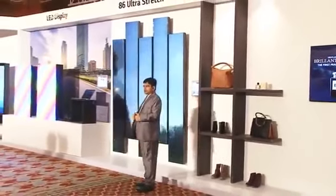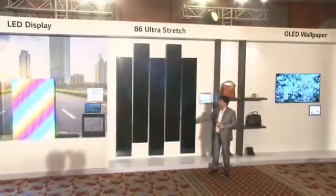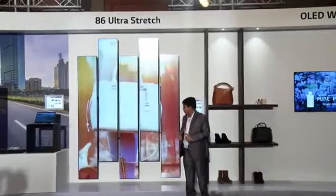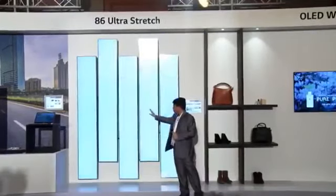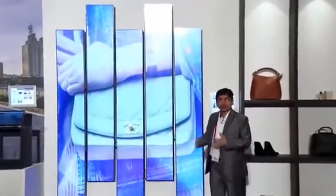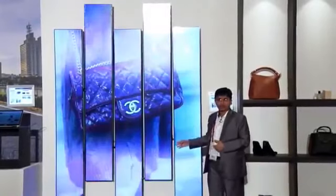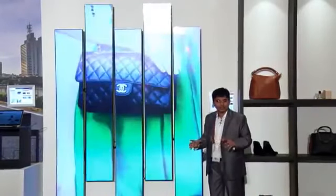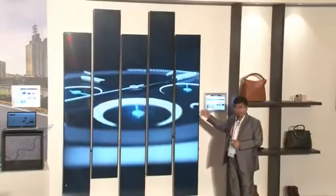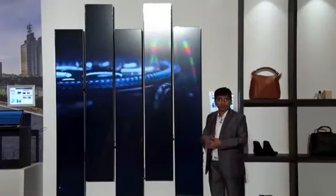This is another unique product. When I talk about product, actually we mean the solutions. This is the 86 ultra stretch. You might be thinking, what are these panels for? These are five panels, 1, 2, 3, 4, 5 panels, of 86 diagonal inches, and they have various applications. Right now we are showing a vertical layout. It can be used as a horizontal layout. And each screen can deliver picture by picture. Right now there is one screen, it can be divided into 2, 3, and up to 4 screens.